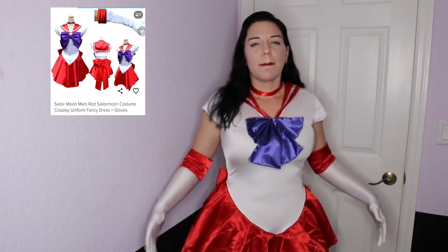A small couple of notes on what could be better about this is it does have built-in crinoline in the skirt. There is not a liner in between your body and the crinoline, so it could be a bit itchy. Because the back of the skirt is so short, it comes up just underneath, maybe 2 fingers below the cheek area. I would not wear this without booty shorts and some dance tights. I just wouldn't, because if I bent over, this would no longer be a kid-friendly show. So we're not going to do that.